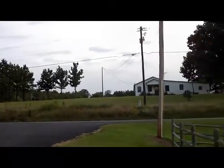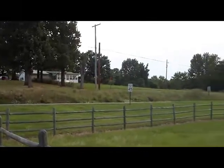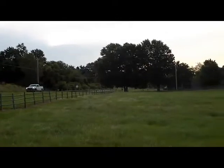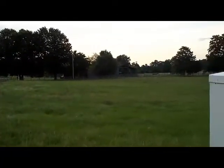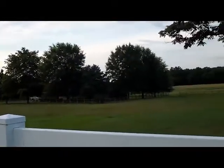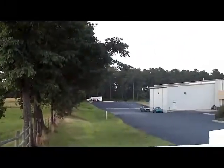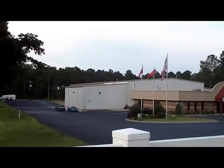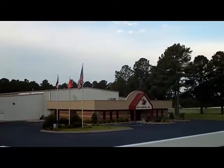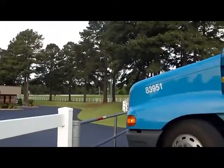I'll go ahead and pan the camera on around so you can kind of take a quick look at the landscape here. It's fairly green, because they've had a lot of rain here. I don't know how well that is showing up color-wise, but you can see that there's the building where I'm going to be unloading at, and then of course the fence, and finally the front of my truck.